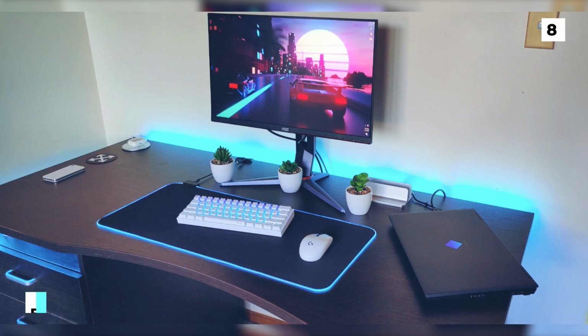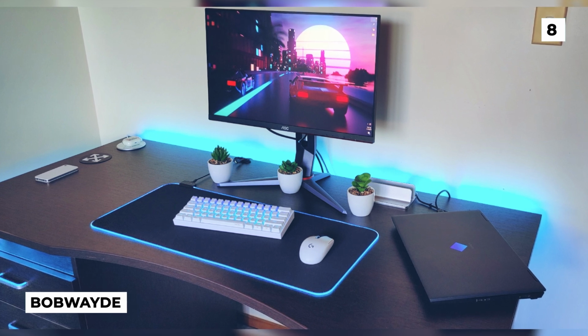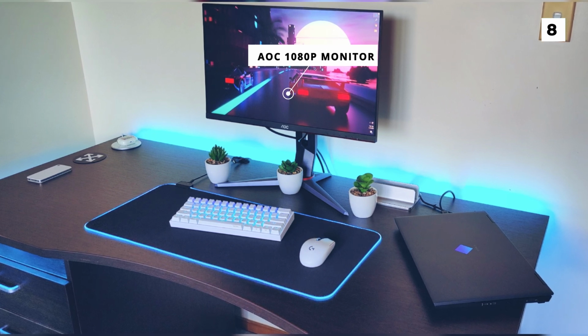Next up, in 8th place, is this simple yet futuristic setup from Bob Wade. It's not super common that we see a single monitor setup, but I think just having the one AOC 1080p monitor really works here and helps keeping the desk from feeling too cluttered.